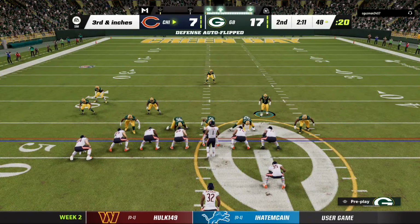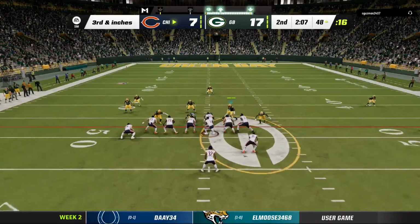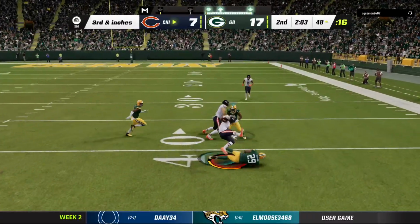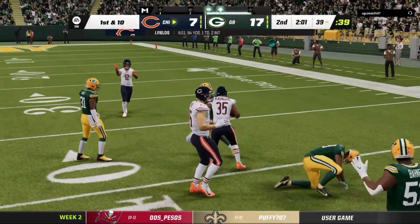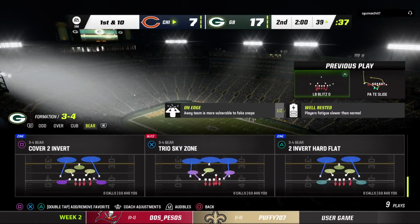This position just continues to evolve. They become just as critical to the passing attack as a lot of receivers, tight ends, because their ability to make people miss in the open field can really generate big plays for an offense. 8 yards, first down as they're able to convert.